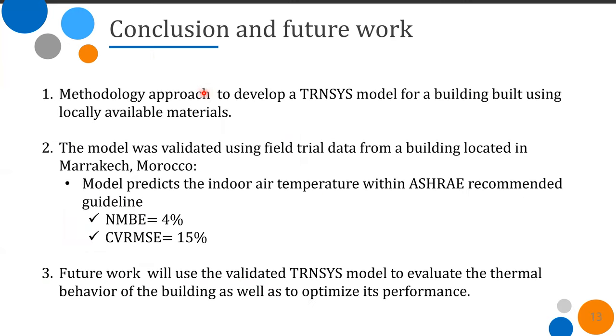To summarize, first, a methodology approach to develop a TRNSYS model for a building built using locally available materials was presented. The model was validated using field trial data from a building located in Marrakech, Morocco. The model predicts the indoor air temperature within the ASHRAE recommended guideline. And for future work, we'll be using the validated TRNSYS model to evaluate the thermal behavior of the building as well as to optimize its performance.